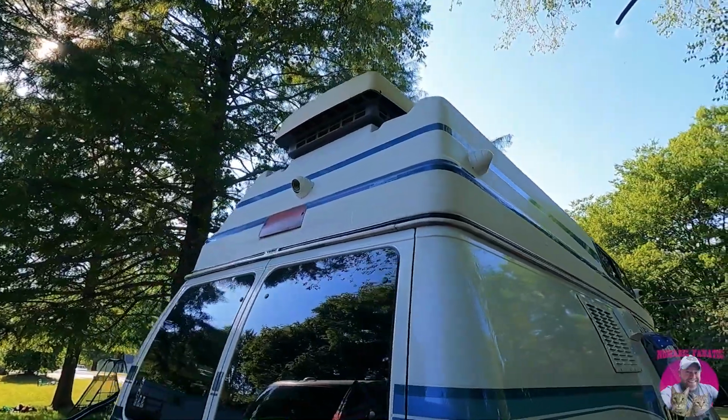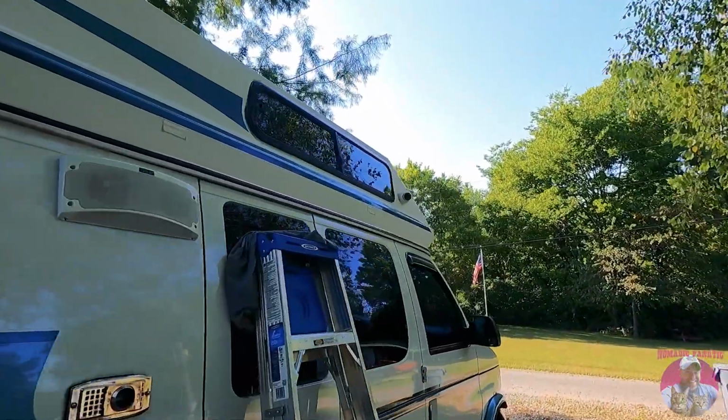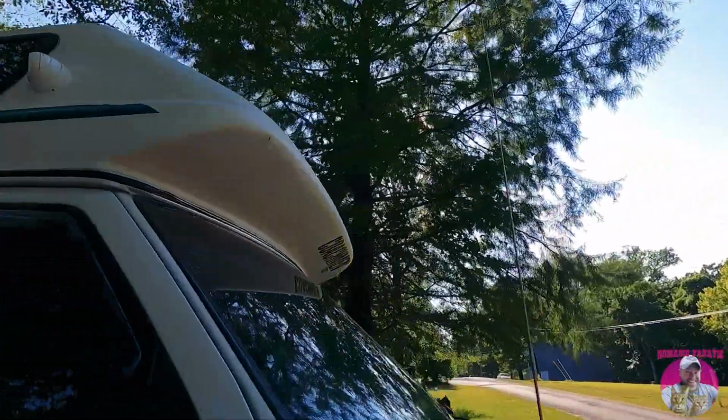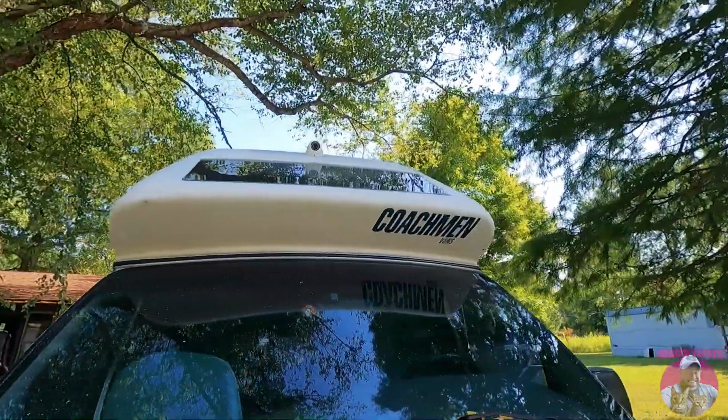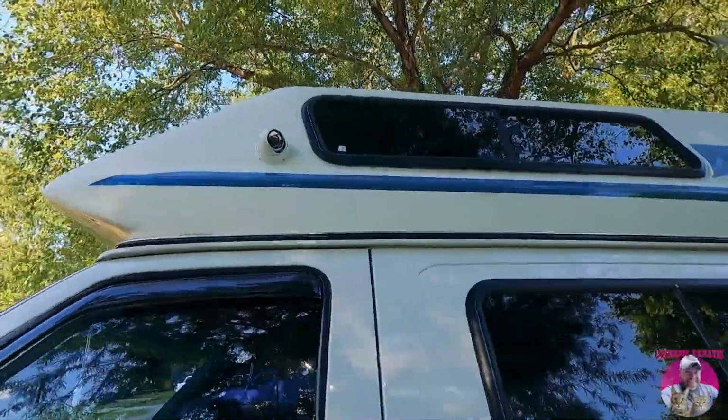We'll just take a quick peek around the RV. There's the rear one, there's the side one, here's the front one that I started with. I've got them all locked into position also. There's one on the front, in the middle, facing down. This one on the side right there.